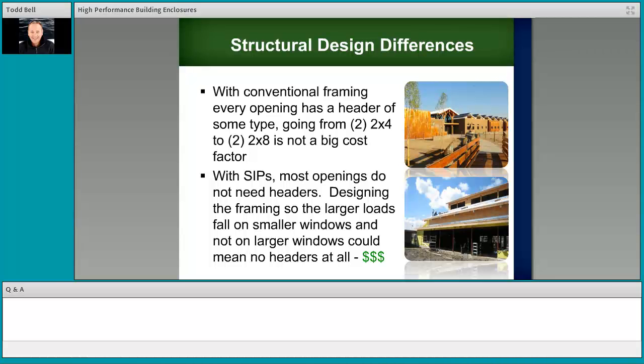With conventional framing, every opening has a header of some type, going from two 2x4s to two 2x8s. With SIPs, most of the openings don't need headers. Specifically, if you're 4 foot or less on a window or door opening, depending on the load on top of that opening. There are a lot of creative ways to span across windows and doors in a SIP panel application through floor system, rim joists, and things like that, allowing us again to provide larger panels to install faster. It also means you don't have less R value in that header area. Traditional 2x4 to 2x8 box beam style headers integrate lumber into the system, which decreases your overall thermal resistance at that area.